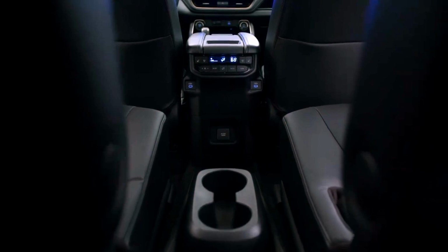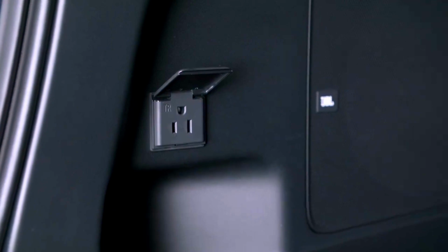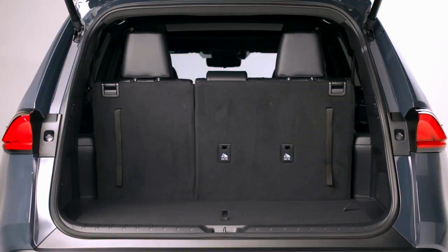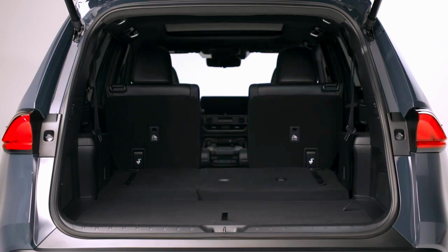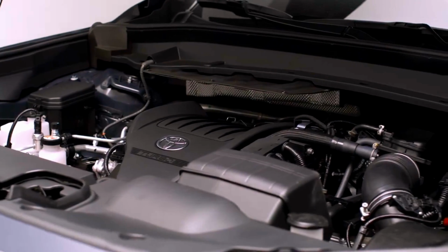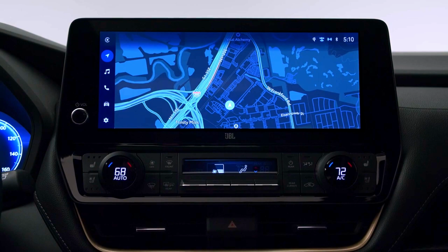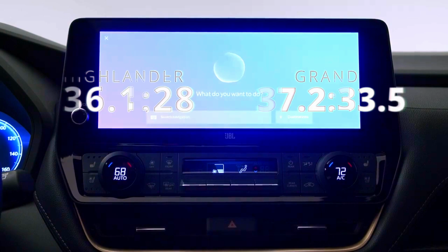Both the Highlander and the Grand Highlander can be equipped in 7 or 8 passenger seating configurations, and second row captain's chairs are available. A key difference between the pair is how much passenger space you are going to enjoy, particularly in the third row. So let me give you the numbers. Put your pen and paper together and get the percentages.